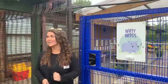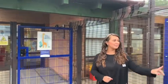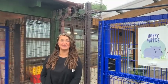Our Happy Hippo building and our Jolly Giraffe building. If you just come and press the bells, one of our lovely team members will come and let you in the morning.